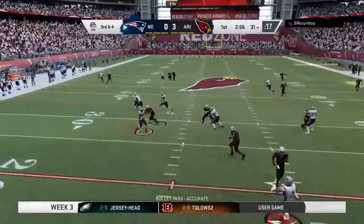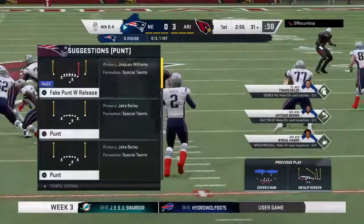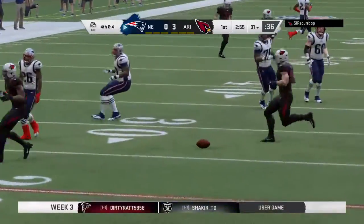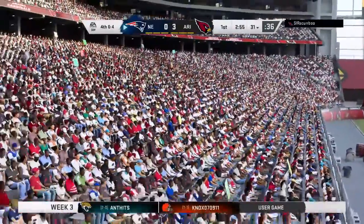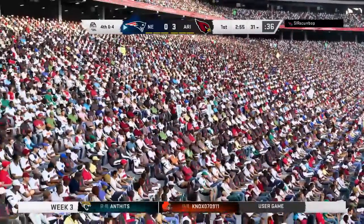Looking to throw. Rouse. And that is incomplete. Oh, he had a defender right there with him to force that to the ground. And 4th down now coming up. That makes him now 0 for 2 here in the first quarter on third down conversions. And now they'll look to their defense because they need them to step up so they don't fall further behind here in the early going.